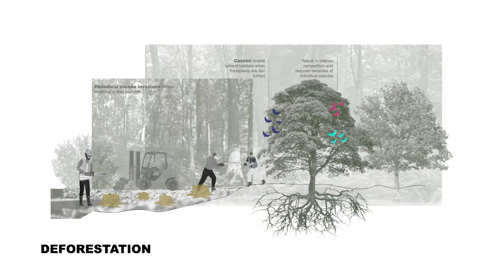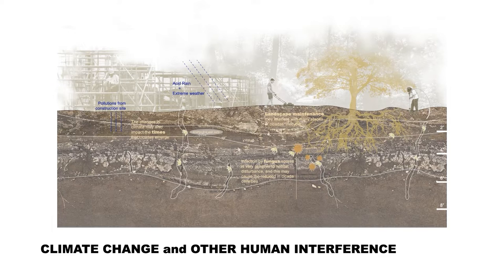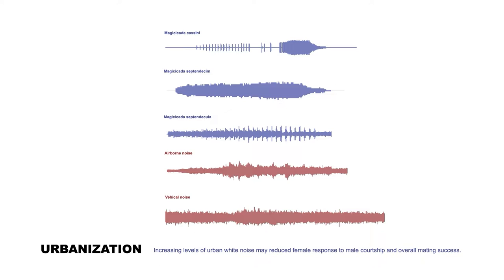The increasing temperature will impact the times that cicadas emerge. Landscape maintenance will interfere with many stages of the cicada life cycle. Pollution from outside also has negative influences on cicadas. There is also a possibility that increasing levels of urban white noise may reduce female cicada response to male courtship and overall mating success.